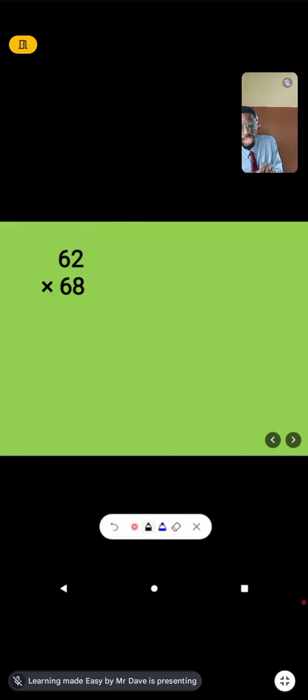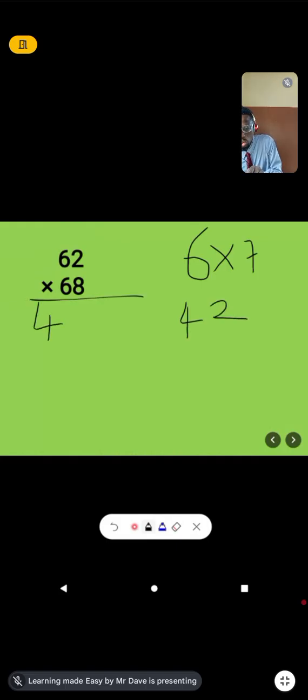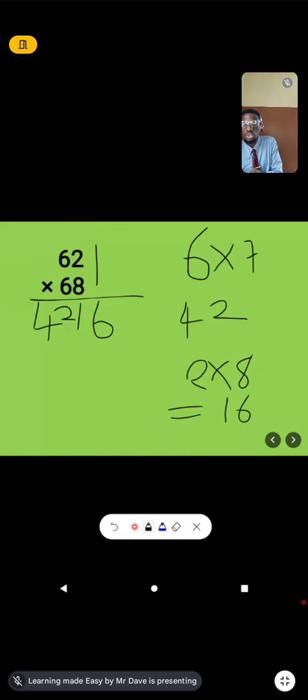So quickly, I'll go on ahead to start with 6. What number comes after 6? Numerically, that's 7. So 6 times 7 definitely will give you 42. So definitely, I'm going to have 42 here. Then I'll now multiply the last two digits there, 2 and 8. 2 times 8 will give you 16. So the answer is 4,216. This is pretty easy and so fast. You can even solve as fast as a calculator.